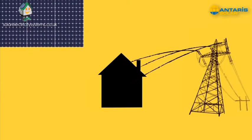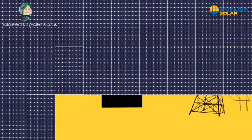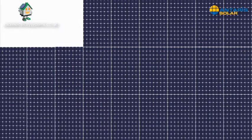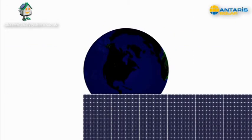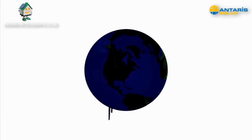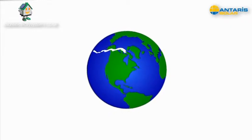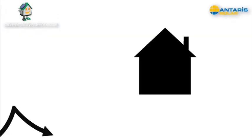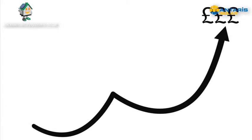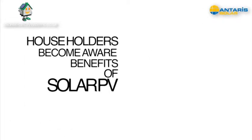And it's not just financially that solar PV makes sense. Install the panels on your home and you'll be doing your bit for the planet, as well as for your pocket. That's because solar PV is clean energy, which can help reduce your household carbon emissions and protect the planet for future generations. Install them on your home and you could increase the value of your property too, as more and more householders become aware of the benefits of solar PV.